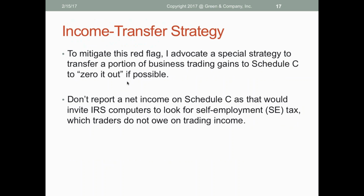It's not in the tax forms, it's in our guide, it's industry practice. To mitigate this red flag, I advocate a special strategy to transfer a portion of business trading gains to Schedule C, to zero it out if possible. So if you have $20,000 of business expenses, including home office, on Schedule C, you don't want to show a big loss, and the home office is not allowed unless you have income. So with the transfer of $20,000, where you had, let's say, business trading gains of $50,000, you just transfer $20,000, and it goes to line 6, other income, all of a sudden your Schedule C is zero.